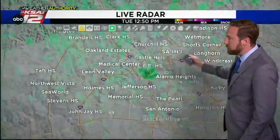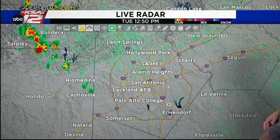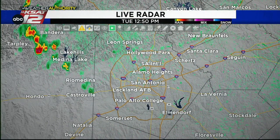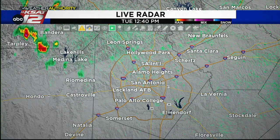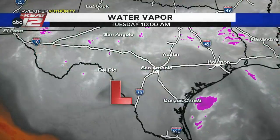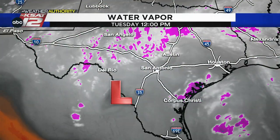But be prepared for these downpours off and on today. It's not going to be all day. It's not going to be where you're going to get a ton of rain, but these can put down some quick, heavy rainfall and force you to use your windshield wipers at that high rate if you do get stuck underneath one of these.